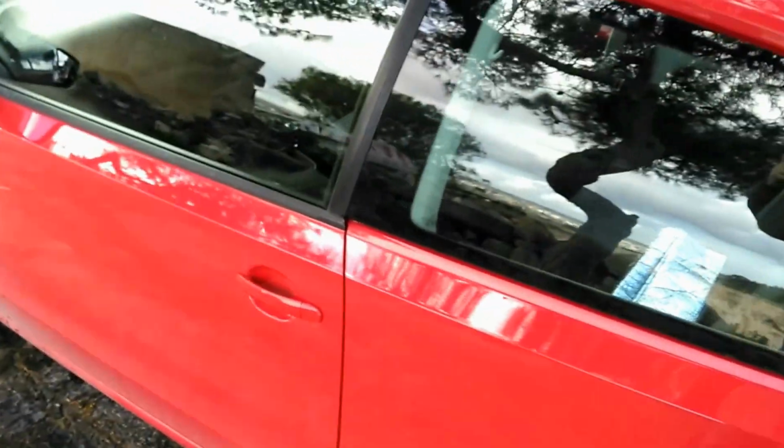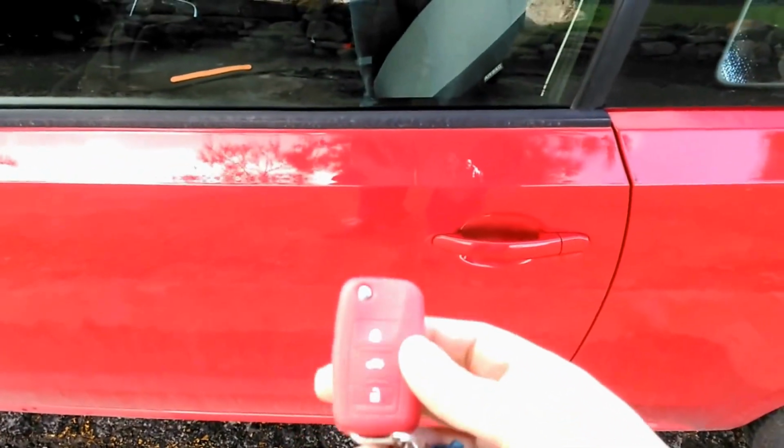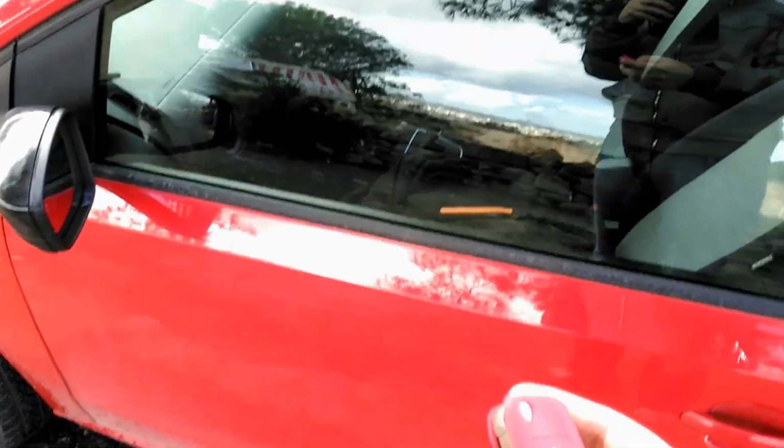What else can we speak about the outside? Yeah, it's a coupe. The key, it's a regular Skoda key. I have a red cover to match the car. It's lock and unlock. And we can continue to look inside.